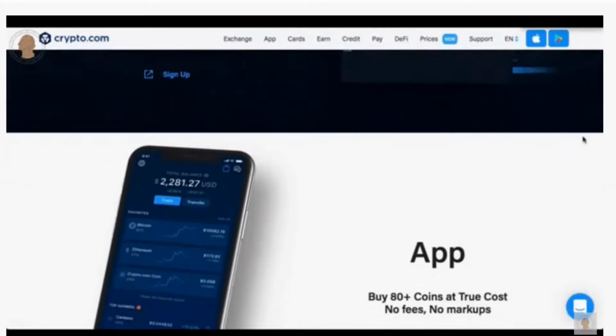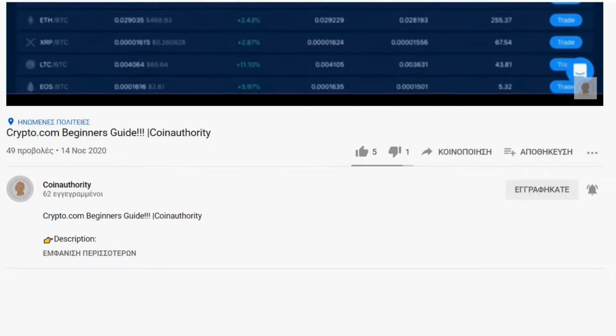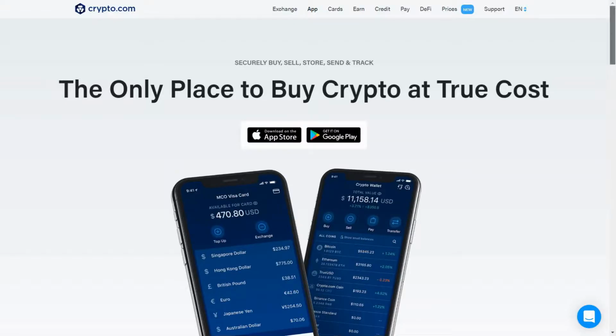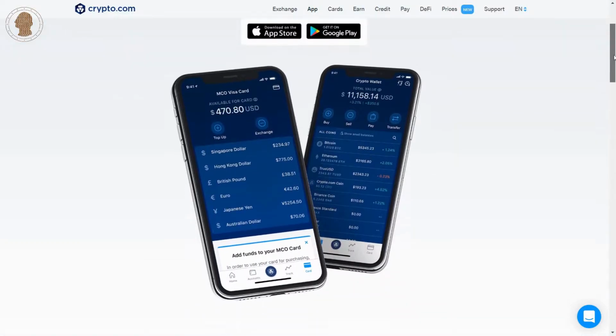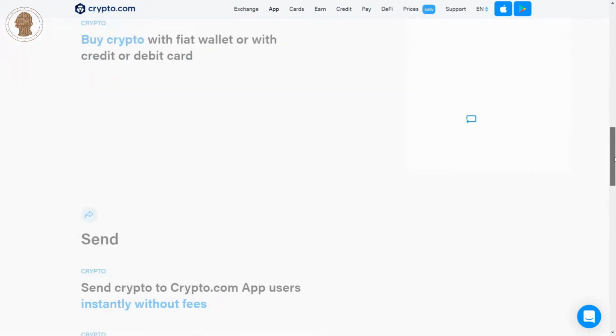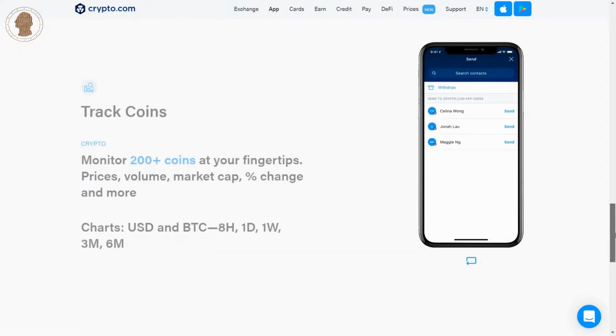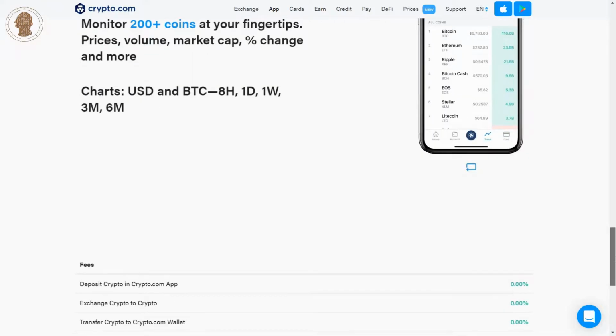After watching our video episode about the Crypto.com Beginner's Guide, let's go ahead and discover how the application works. In this video episode, we will analyze how a customer can create an account inside the app, make a purchase not only by using a credit or debit card but also by using bank transfer, and finally sell some coins of one cryptocurrency for another.